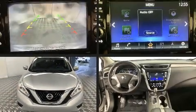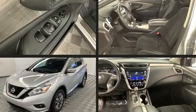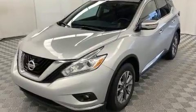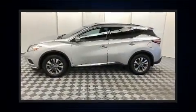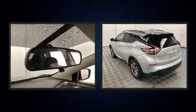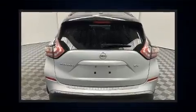Discerning drivers will appreciate the 2017 Nissan Murano. With just over 20,000 miles on the odometer, this four-door sport utility vehicle prioritizes comfort, safety, and convenience. Under the hood, you'll find a six-cylinder engine with more than 250 horsepower. And for added security, dynamic stability control supplements the drivetrain.